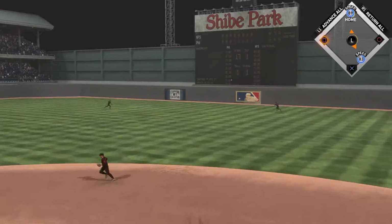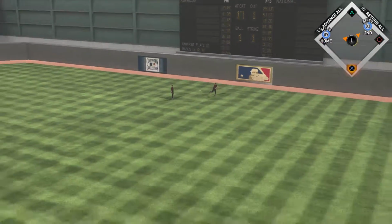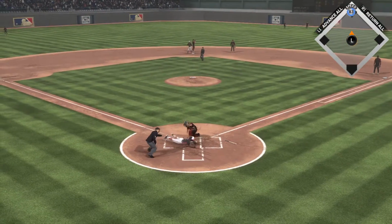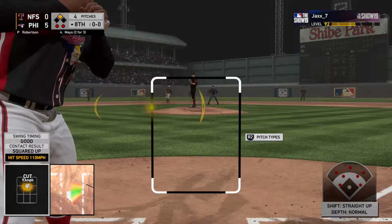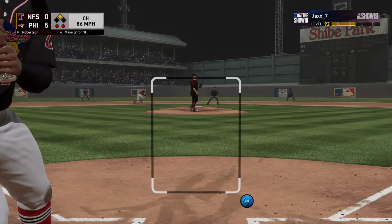Liner toward right center. And that's into the outfield for a 1-out hit. Gwynn rounds third and is digging for the plate. Now the relay home is in time, and he's cut down at the plate as they team up to gun him down. 24. Robertson's ready. Here comes the first pitch.